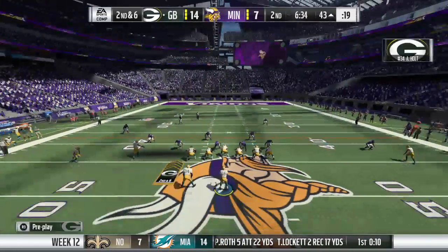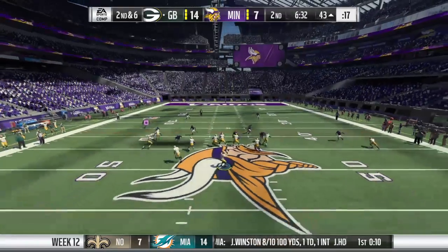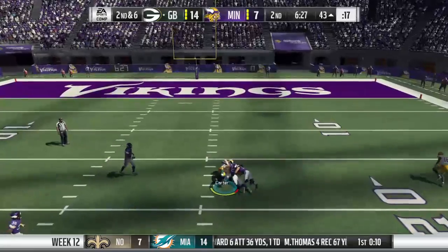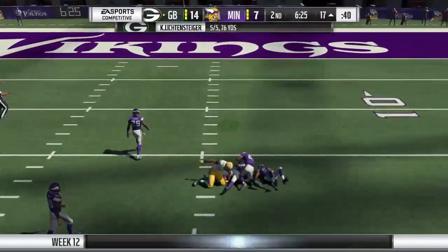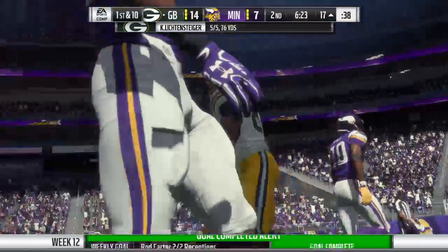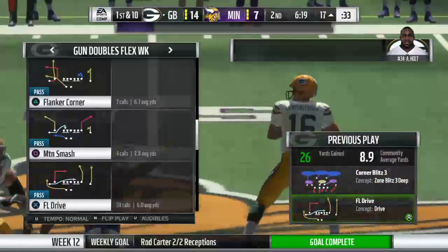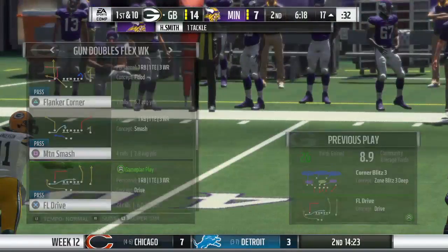Here we go now. 3-19. Now they'll throw here out of the gun. Oh, he's got a man wide open, complete. And he gets this one all the way down inside the 20-yard line. A good pickup there, 26 yards.